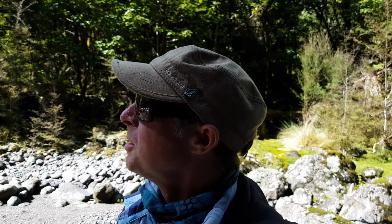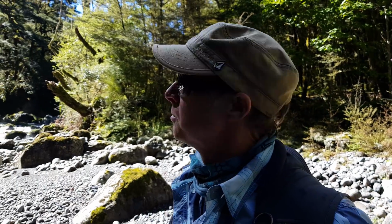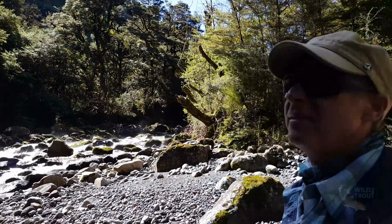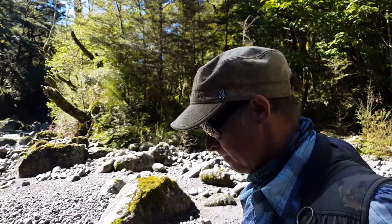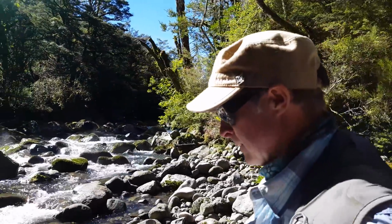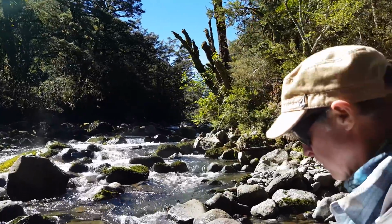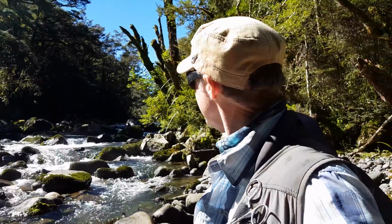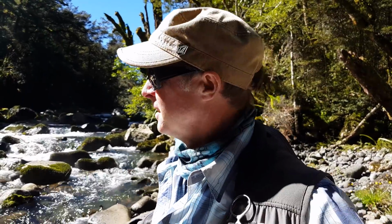Pretty rugged country up in here. Pretty wild, really wild. Pretty spectacular scenery once again. Promising. Still pretty rugged travel unless I get on the side of the river and into the bush a bit. See how we go. Alright, stay tuned.